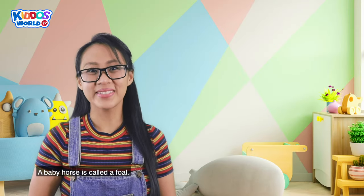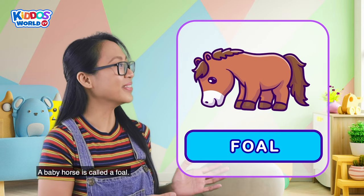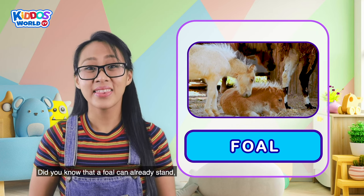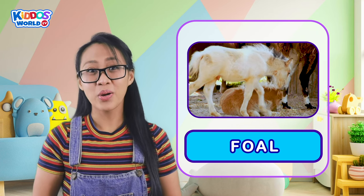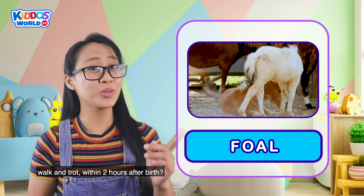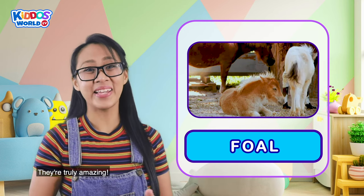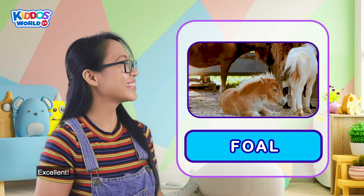A baby horse is called a foal. Did you know that the foal can already stand, walk, and trot within 2 hours after birth? Wow! They're truly amazing! Excellent!